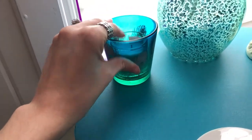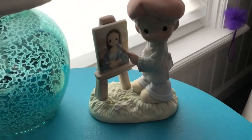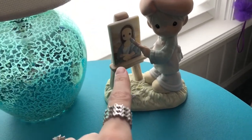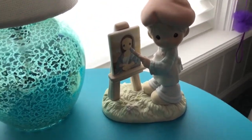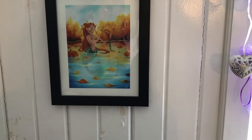I don't remember where I got him at. Don't know. But it has a candle in it as well. This lamp is from Hobby Lobby. And I have a Precious Moments. He's painting the Mona Lisa, which is really, really cute. And then on the wall, I have a few things on the wall so far, okay?